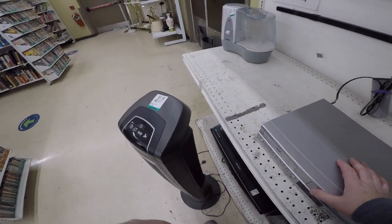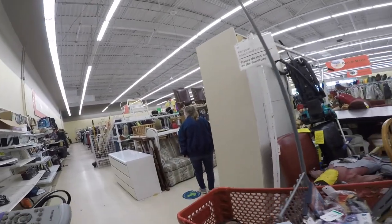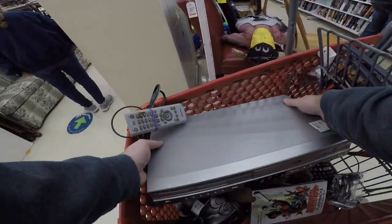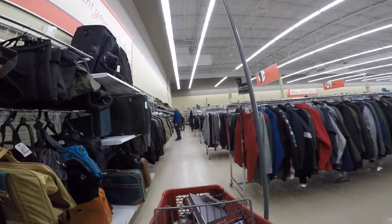$15 is steep, right? You guys, that is a lot of money. So I figured I'm going to put this in the cart. I'll probably look it up just in case. But I think you guys know that this is coming home with me, especially with the remote. Oh, look at that. I gave her a pat.